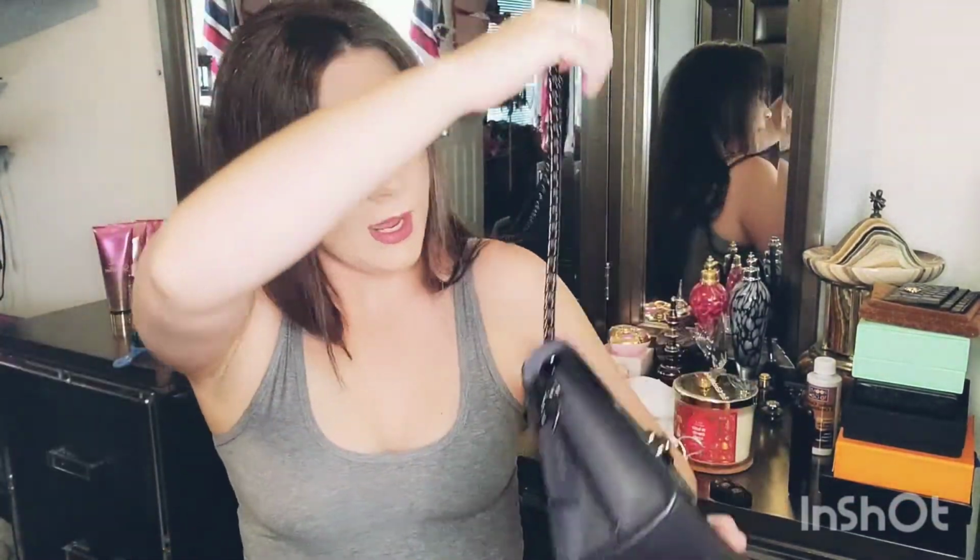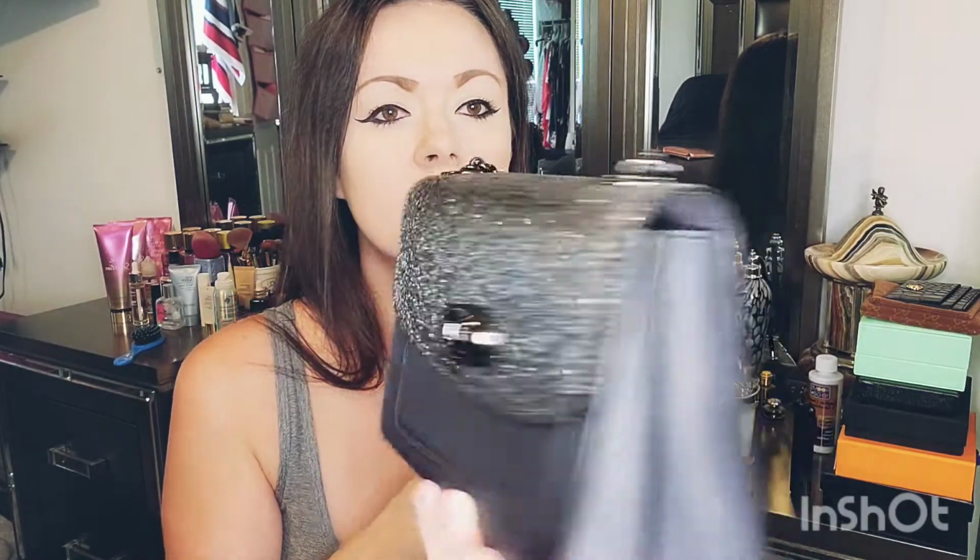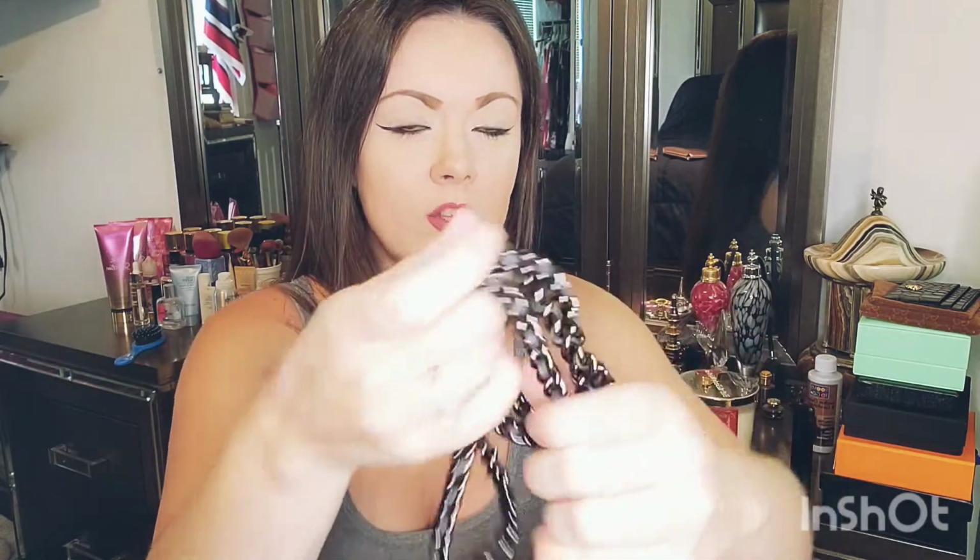Whoop. Sorry, guys. But yeah, so that's that. As I said, I don't know the name of it, but it kind of resembles the Madison a little bit, but it's designed differently. And you've got a really good amount of space in here for such a small bag. If you're interested in more details on this bag, I probably should have looked up the measurements and all that beforehand. But you also have the braided leather strap, just very, very good quality.